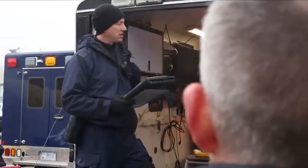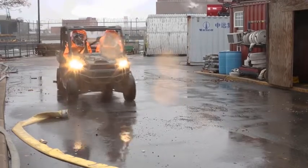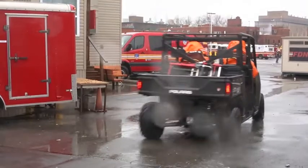Working side by side with U.S. law enforcement, the civil support teams remain vigilant day and night, armed with science and ready to take the call we all hope they never receive.